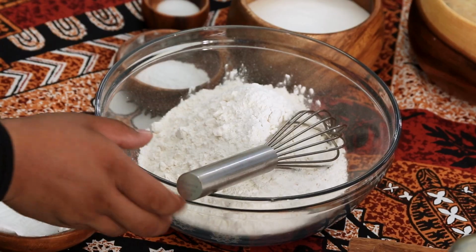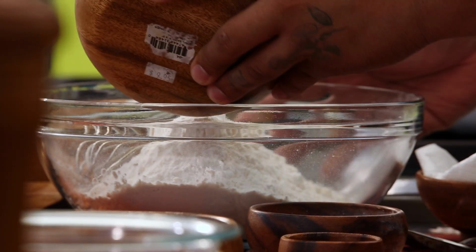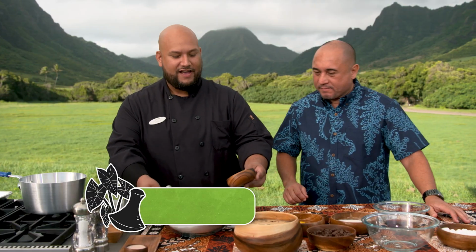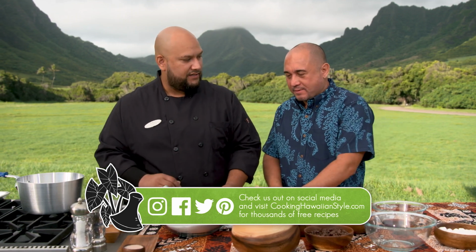What do we need? So we are gonna have 4 cups of sifted flour, 2 cups of sugar. It's a lot of sugar. But that's what makes it good, right? 3.5 tablespoons of baking powder. This is gonna give you that fluffiness and the rising.